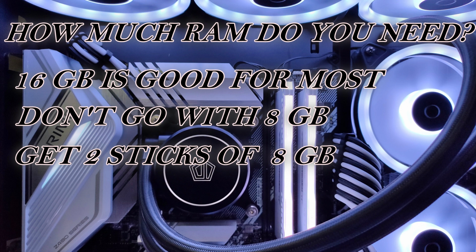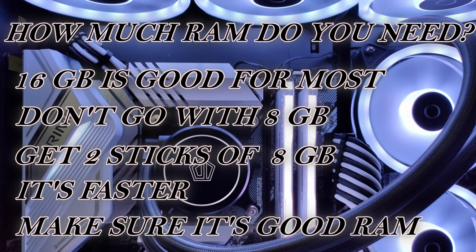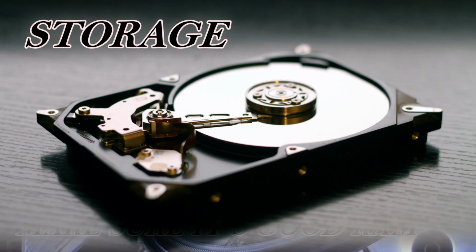And just as a heads up, I recommend going with 2 sticks of 8 gigs. Don't go with a single stick of 16 gigs. The system will just run smoother and faster. There's no downside to using 2 sticks, just trust me. Put the sticks in dual channel, that's all. And that was RAM, easy and simple. Make sure the RAM is made by a reputable brand that is known for quality.